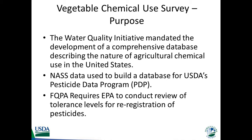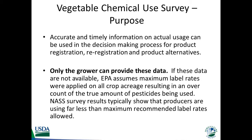The PDP continues to be used by these agencies to evaluate the safety of the nation's food supply, potential human exposure to pesticide residues, and water quality issues. Accurate and timely information on actual usage can be used in the FQPA decision-making process for product registration, re-registration, and product alternatives. Of course, only growers can provide the actual usage information, which is why this survey is so important.